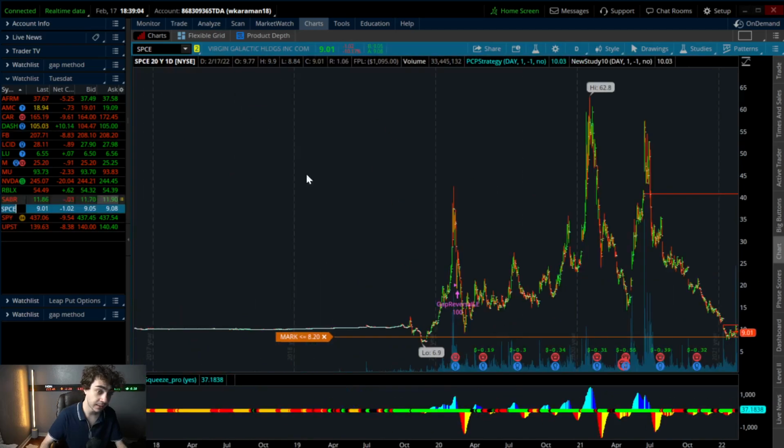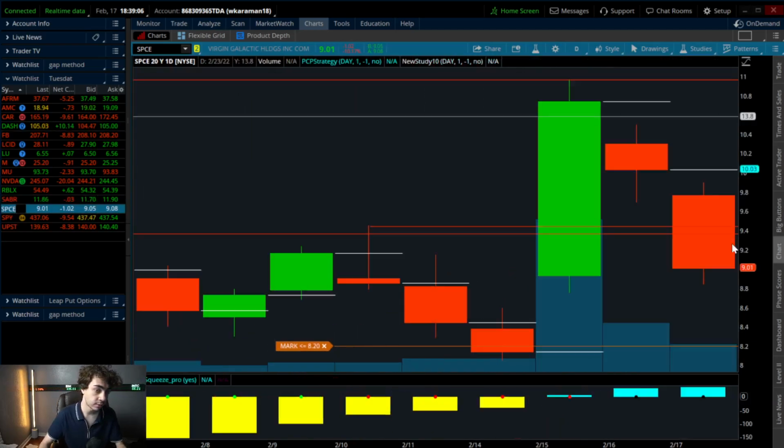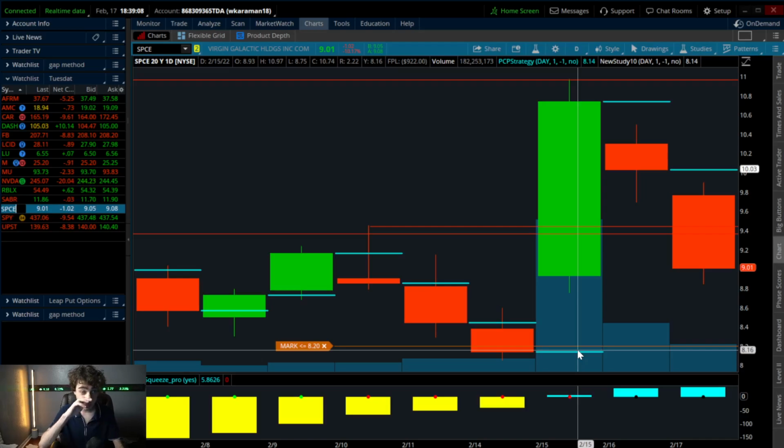And then same setup goes for Spaceā€”Space is on track to fill this gap. Once it gets to this gap fill level at 814, I'm going to be interested in doing a micro call, a micro scalp if it looks bullish.